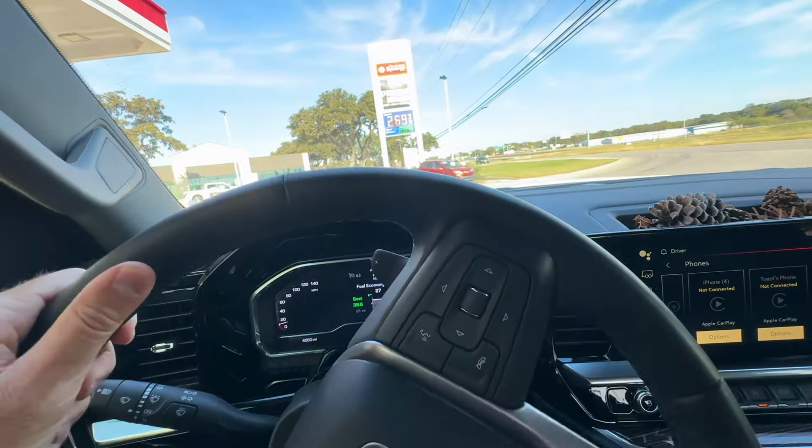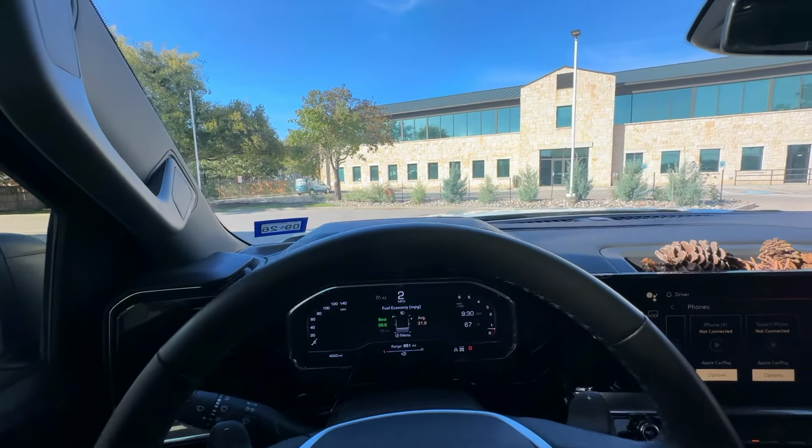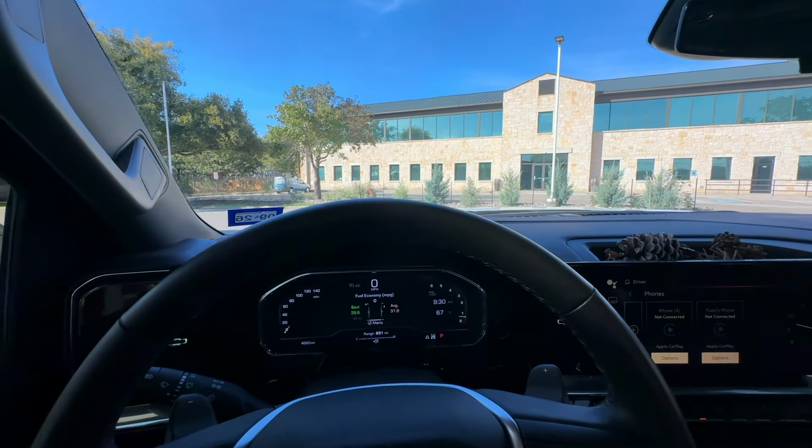So we're going to go ahead, fill up here at the exact same pump we were at earlier this morning, and we are going to do the math. I'm going to over record this later because there's music at the gas station and I can't record without YouTube taking down this video.